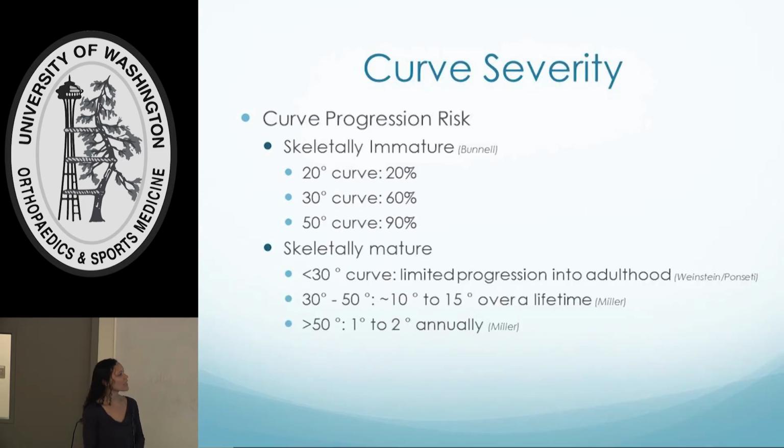All right, the other thing we look at is curve severity. When we're looking at curve severity, it gives us an assessment of the curve progression risk as well. And again, we are always looking: are they skeletally immature or are they skeletally mature, to be able to make a distinction about that curve progression. So in the skeletally immature, a 20-degree curvature has about 20% risk of curve progression, 30-degree 60%, and 50-degree 90% risk. And so obviously, the bigger the curve gets, the more risky it is to progress.